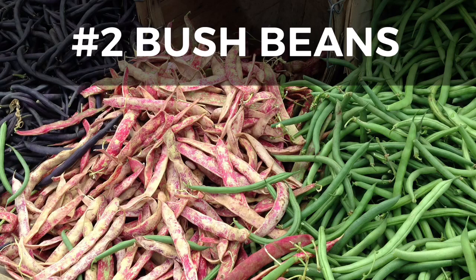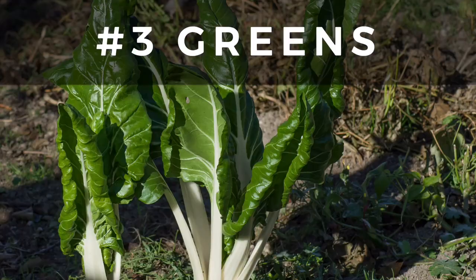But dry beans aren't the only bush beans worth growing. Green beans are delicious, freeze well, and produce like crazy. With green beans, be sure to harvest them often because the more you harvest, the more they'll produce.